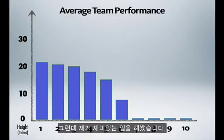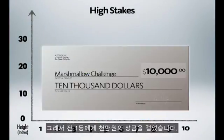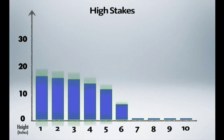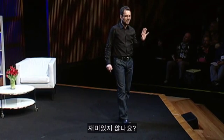And I tried something interesting. I thought, let's up the ante once. So I offered a $10,000 prize of software to the winning team. So what do you think happened to these design students? What was the result? Here's what happened. Not one team had a standing structure. If anyone had built, say, a 1-inch structure, they would have taken home the prize. So isn't it interesting that high stakes have a strong impact?